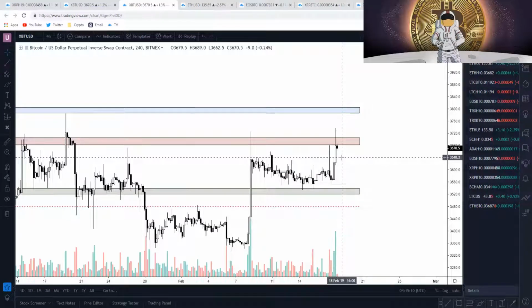I'll go over them right now again. Bitcoin short, 3770 to 3800. Bitcoin long, 3480 to 3530. Ethereum long, 124 to 116. Ethereum short, 148, 150, 163. Ethereum BTC spot buy, 0.0338 to 0.0326. BCH ABC, I didn't write long, 0.041 to 0.0343. Cool. I think that is everything.